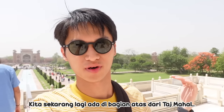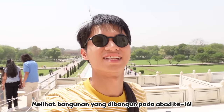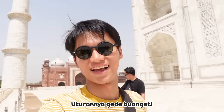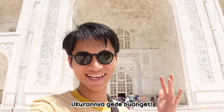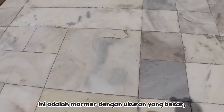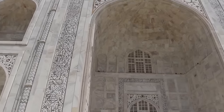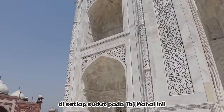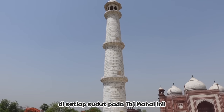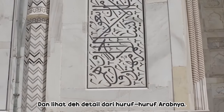We are now on the upper level of the Taj Mahal, and this is just incredible. Seeing a structure built in the 16th century, and it is this massive, this size. Wow, look at all these marbles and the details. They're amazing. These are giant marbles, and you can find them everywhere, in every corner of this giant, massive structure. And look at the details of those Arabic letters.